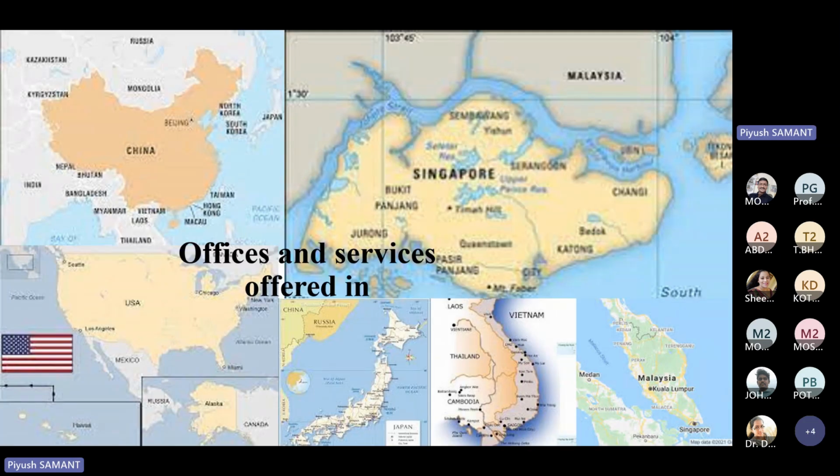We have offices and services. We provide our services in more than 40 countries now, and we have offices in China, the USA, Japan, Vietnam, Malaysia, and many other Southeast Asian countries like Indonesia. Unfortunately, in India we do not have any office, but we have some people working from India just to market our products. The main manufacturing and R&D facility is in Singapore only, and I work from the Singapore office.